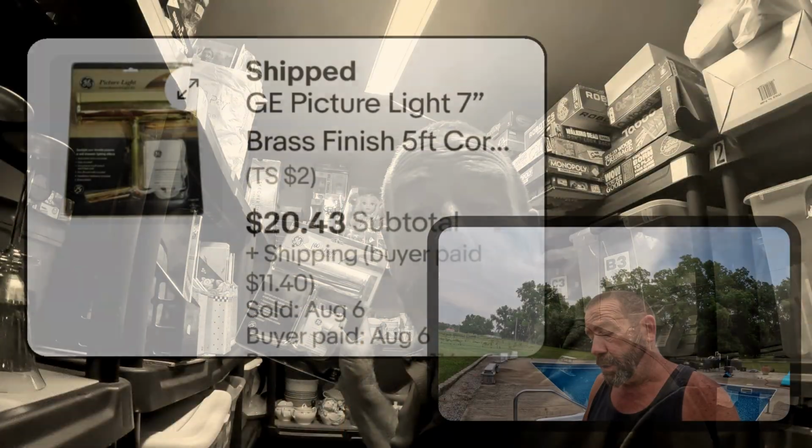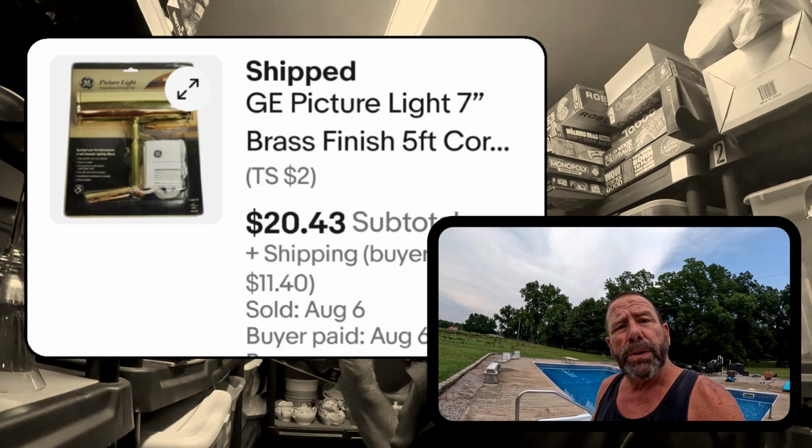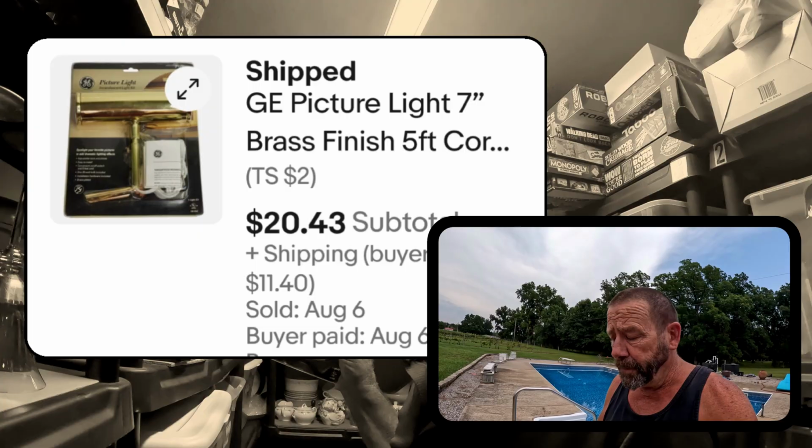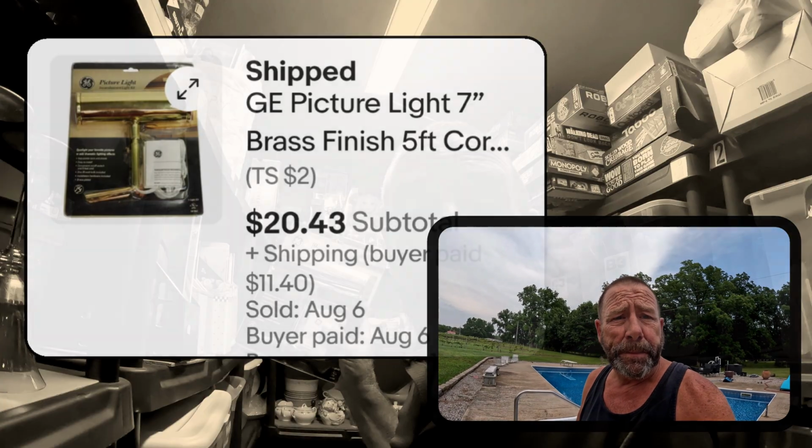Notice when I was editing the video that I must have not pressed record on the camera, and I've already shipped the items out. So these ones I'm just going to go through right out here. GE Picture Light 7-inch brass finish, sold for $20.43. And the buyer did pay $11.40 in shipping.